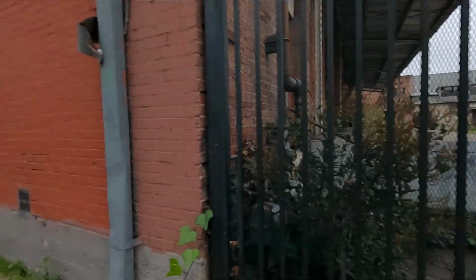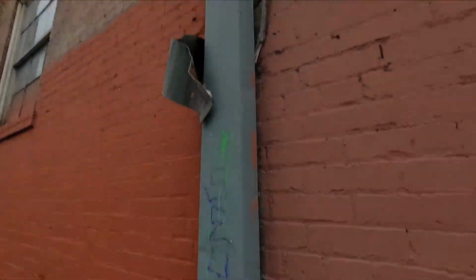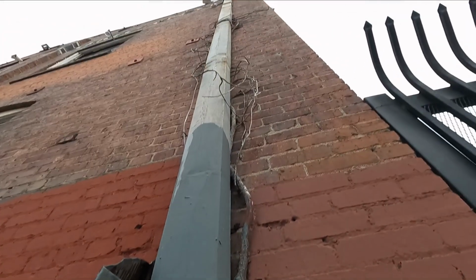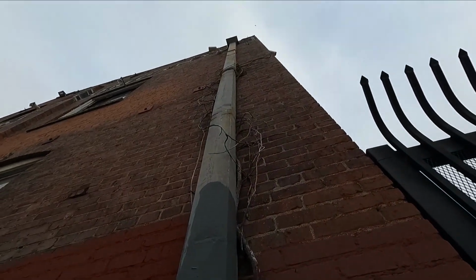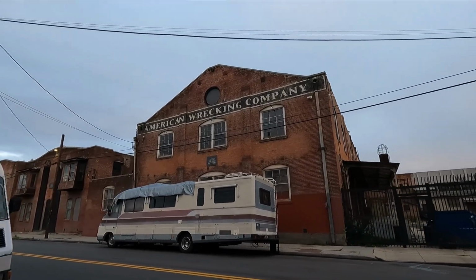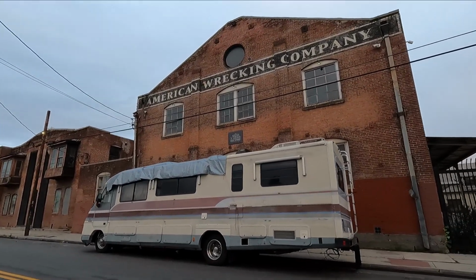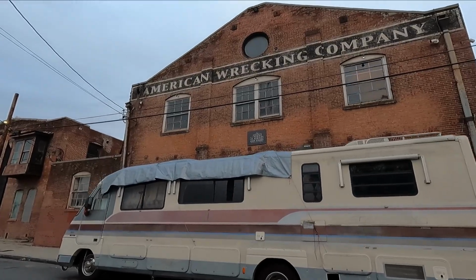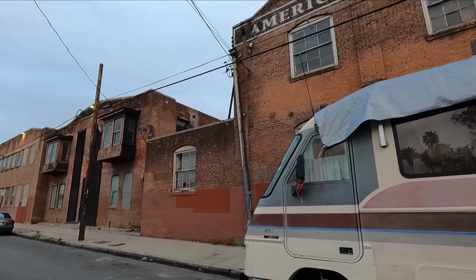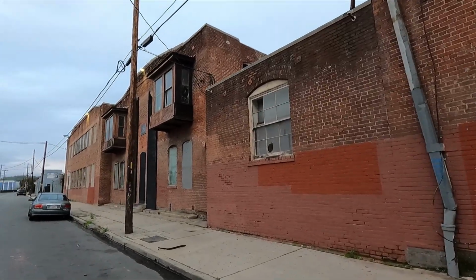Cool. That pipe's definitely the best. It would be a dead giveaway. Look at this, I'm touching it. Seen in Freddy's Dead. You can watch Freddy's Dead and go, I touched that pipe. American Wrecking Company. If you wanted to visit the spot, it's on Lacey Street. Freddy's Dead, the final nightmare.